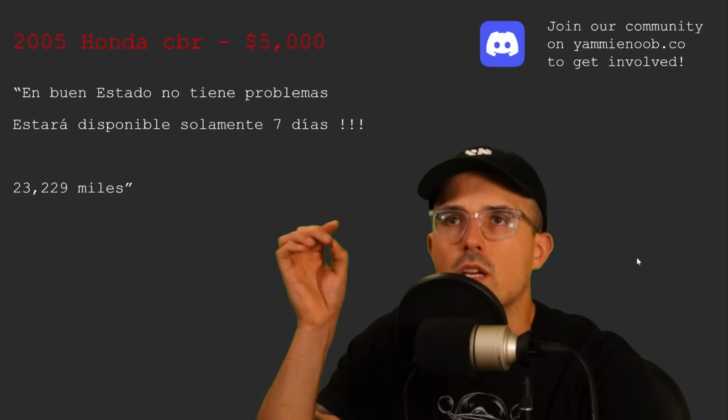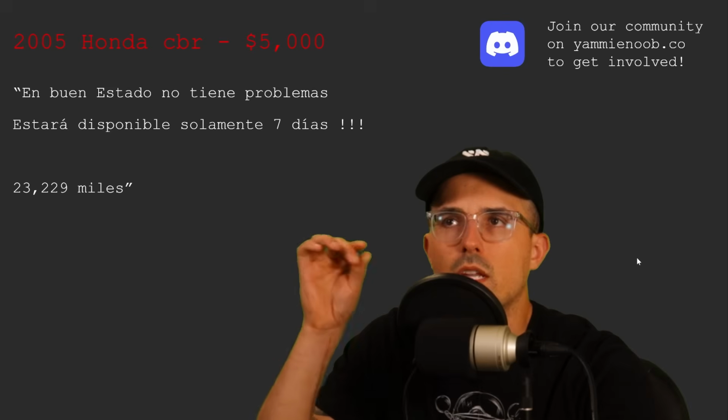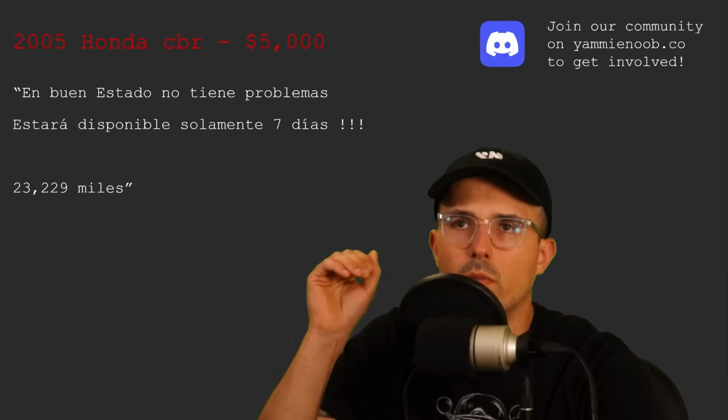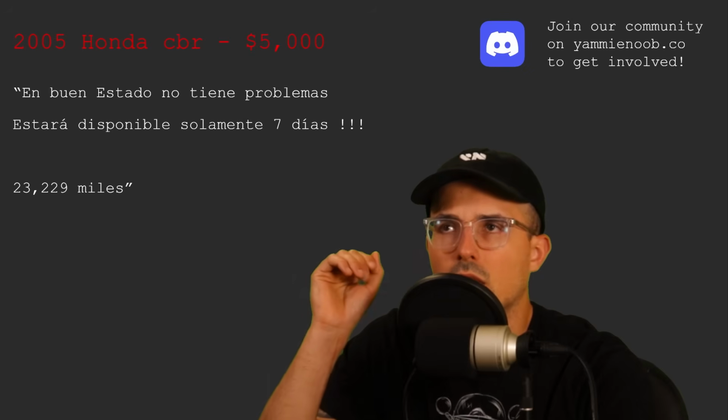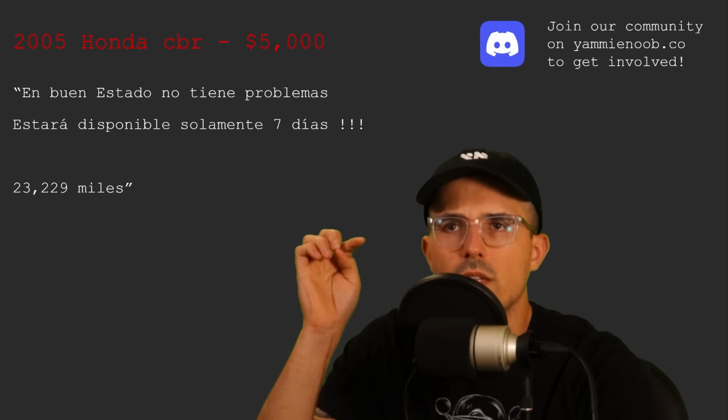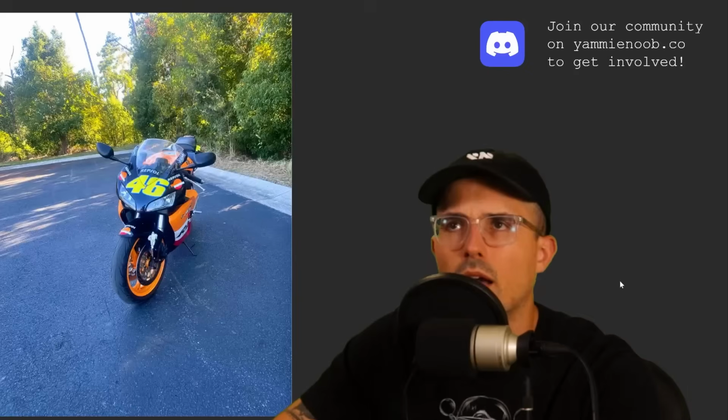Next bike. 2005 Honda CBR 5000. Ooh, we got it in Spanish. En buen estado, no tiene problemas. It's in good state, no problems. Estará disponible solamente 7 días. It's going to be available for only 7 days, 23,000 miles.